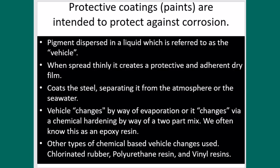Now, I want you to focus on that phrase: protective and adherent dry film. That's twice. I think you know what that means. It's going to show up on exam number 3, which, by the way, is coming up next week. It coats the steel, separating it from the atmosphere or the seawater. Underneath the water, that would be from the seawater, or up on deck, it would be separating it from the atmosphere.